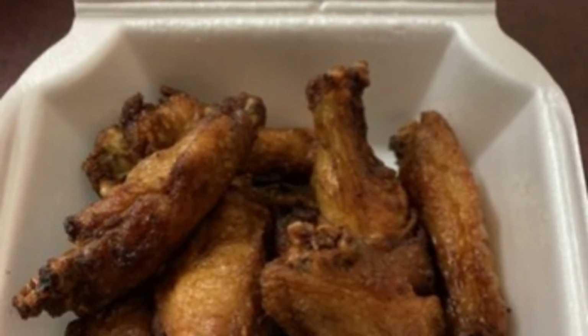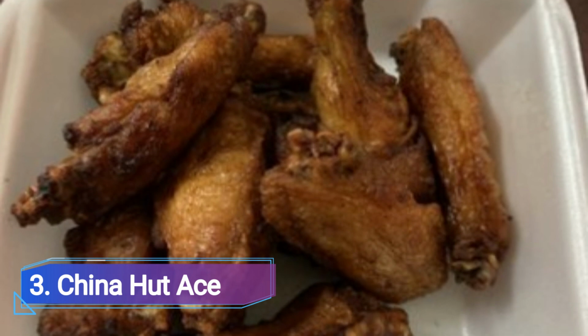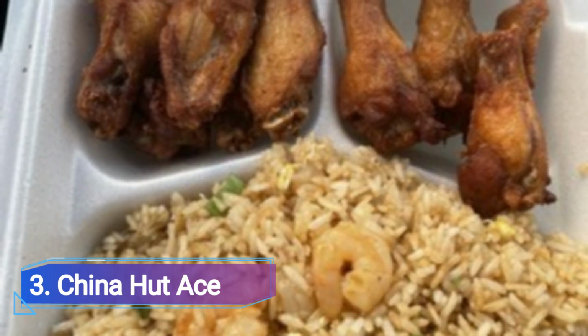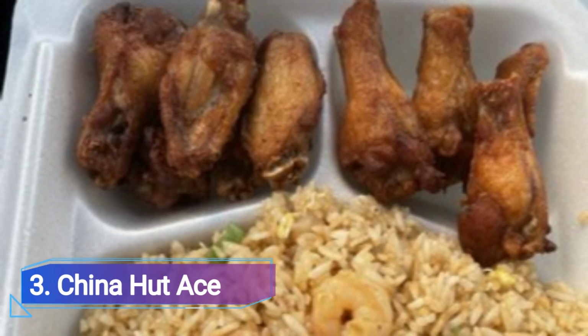Number 3, China Hut. The chicken wings are more of a focus at this Chinese restaurant. If you need a lot for a party or you're just really hungry, it offers ordinary cut wings and flavored cut wings in portions of 5 to 30. A few more meals are also available at the restaurant, such as chicken lo mein, egg drop soup, and ham fried rice.